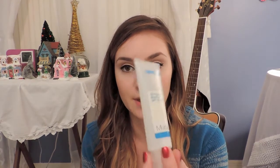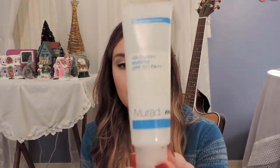Next is the Murad Oil Control Mattifier SPF 15. This stuff is great, and I'm so sad that it is out. There's nothing in here. It's empty. So I just ran out of it last month.